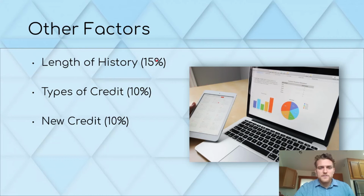So length of history, I mean, basically self-explanatory, just from when you got your first line of credit until now. Kind of some caveats to that. So say you had one credit card and you had it for a year, and then you got a new credit card, then they average together the two lengths of history. So you had one for 1 year and one brand new. So now your length of history is half a year, if that makes sense.